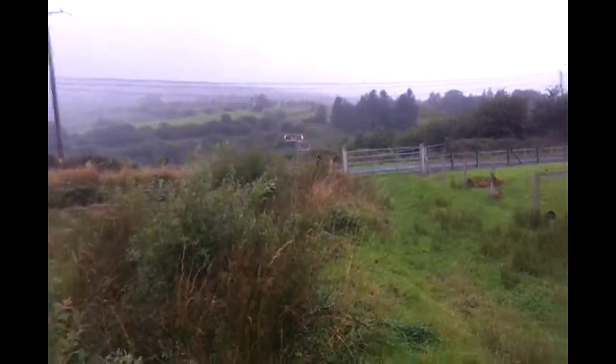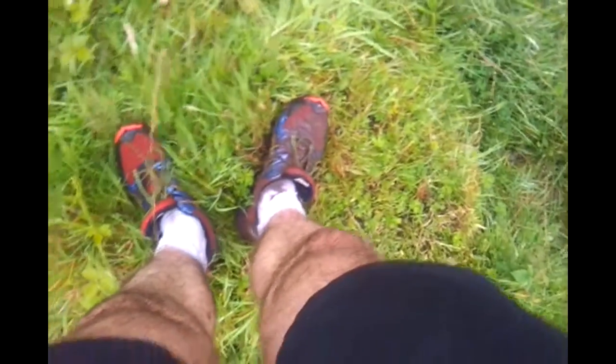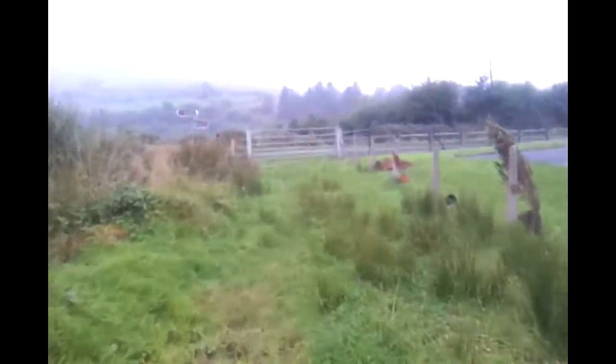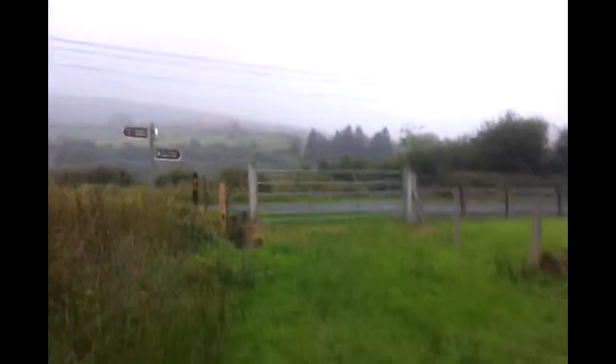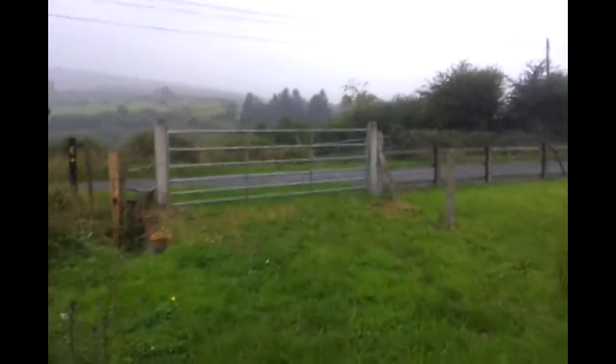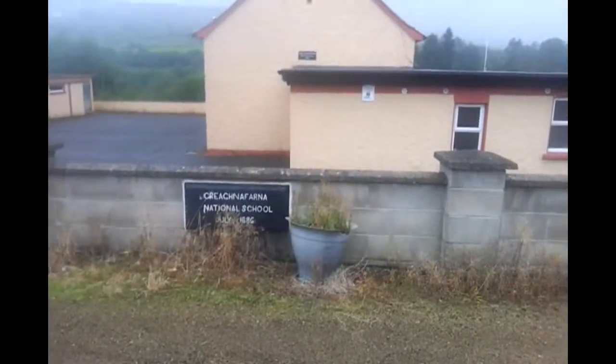There we go. That was a very mucky field. I went up to my knees in. I'd hate to think what the cows have been in there. It's well messy. Okay, so right here on the road, and no doubt there'll be a little bit of a look. I see the brown sign down there. Turn left. Okay, so there's the school, hit the turning.